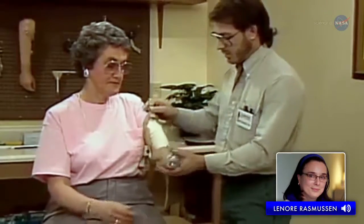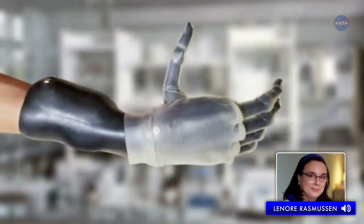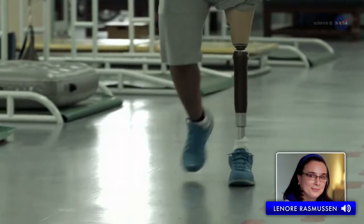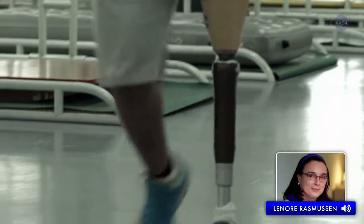The ones that looked more lifelike moved awkwardly, and those that moved well looked artificial. Even with the robotic arms of today, this is still true. I want the best of both worlds for people who have lost limbs, so I've been working to create a material that both looks natural and moves naturally.